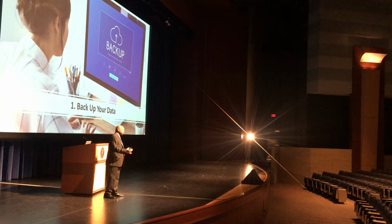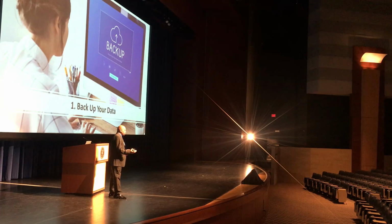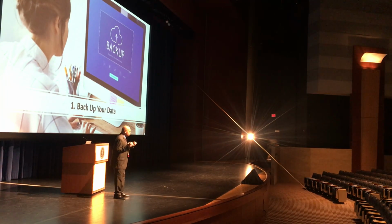So the first major step that you want to take before you go mobile is to back up your data and set your computer or your smartphone on a backup system that's automatic. There's a lot of stuff that can happen when you're carrying your laptop and your smartphones around. You can drop them, you can get a virus or ransomware on your device, and if you don't have a backup, then those documents that you have for your firm are going to be lost forever.